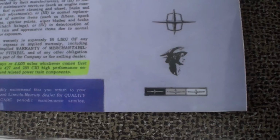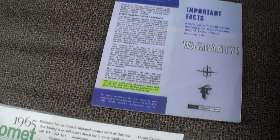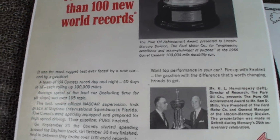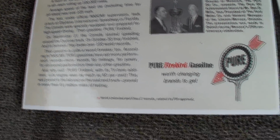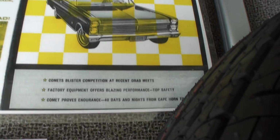And this one has what size engine in it? This is a premium 289, 225 horse. Now you see the disclaimer there. If you have a high performance 289, I think there's only 4 months warranty on it. Tell me what this is. That's Firebird fuel. In '64, when they ran the Daytona with 100,000 miles with the Comets, they used Firebird fuel, and that's the highest rated octane that I know of, which was 102 in '64.